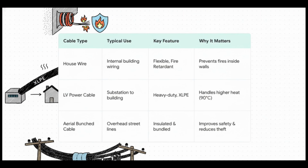You know, even in this familiar space, the specialization is just amazing. The wire inside your walls has to be flexible, sure, but way more importantly, it's fire retardant. And that is an absolutely crucial safety feature. But the big cable that brings power from the street to your building, that's a whole different animal. It uses something called XLPE insulation, which is just a fancy way of saying it's super heavy duty and can handle a lot more heat. Then you've got the bundled lines hanging over the street. They're insulated to make things safer and even to help reduce power theft. So you see, three totally different jobs, all needing their own highly specialized designs.